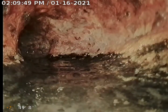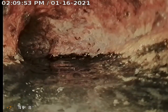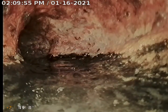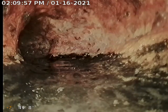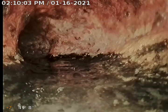It is January 16th, 2021. We're here inside the sewer pipe for the master bathroom line that was previously inspected a few weeks ago for the property at 7955 El Paso Street, La Mesa, California, 91942. So right here is the T-junction where the two bathrooms come together. It becomes one system right here.